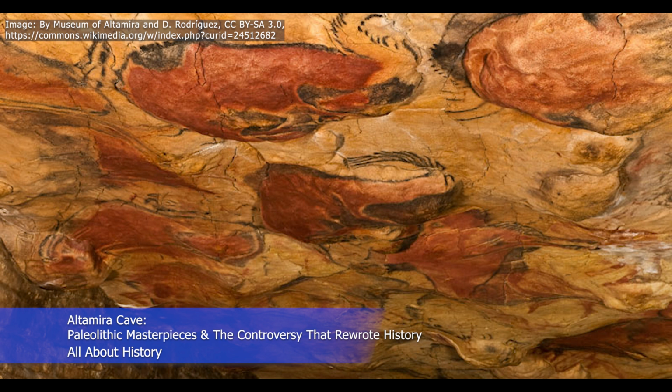What about more recent ideas like shamanism? That's gained a lot of traction. Proposed by researchers like Jean Clottes and David Lewis-Williams, it suggests these caves were seen as portals to a spirit world. The art could be representations of visions experienced by shamans, maybe in altered states of consciousness.